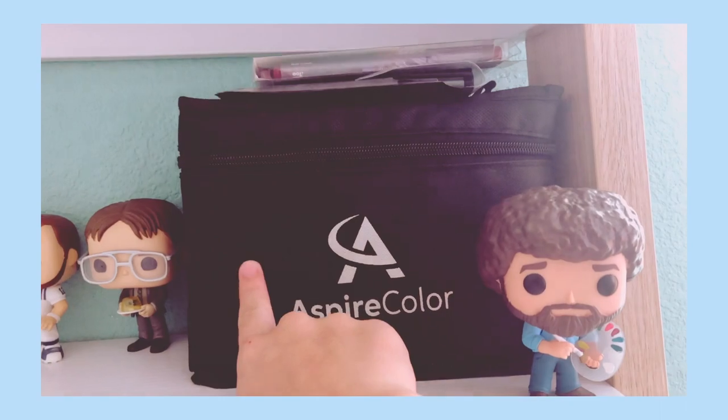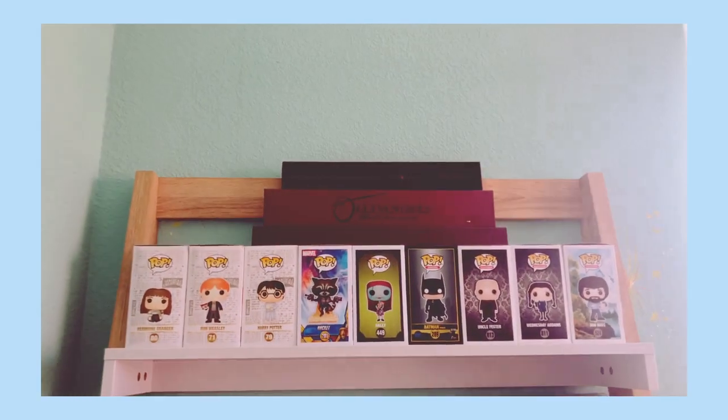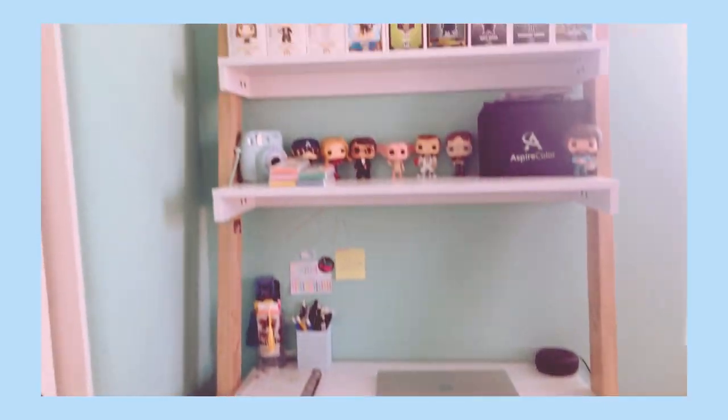And those right here, I think they're the Aspire color markers. I love them. I use them all the time for drawing, and of course we have my HP wands. But yeah, that's my little desk. If you want an in-depth stationery tour, let me know.